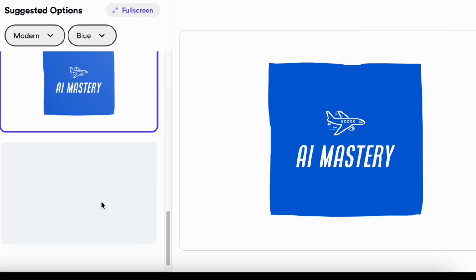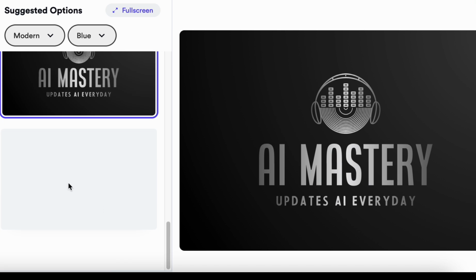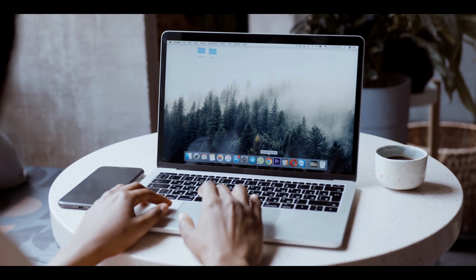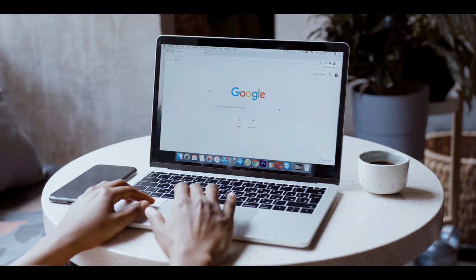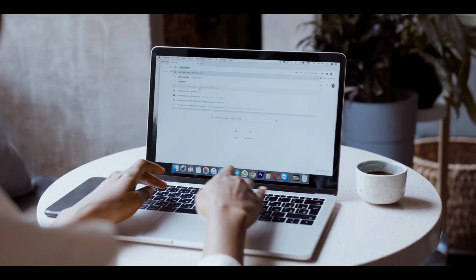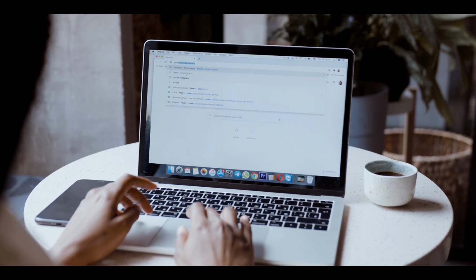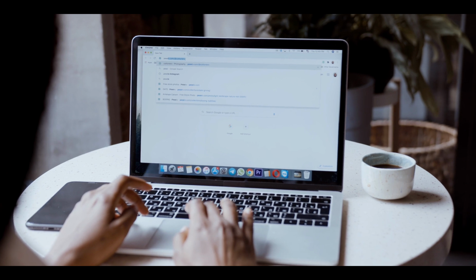Previously, crafting a business logo demanded significant time and financial investment. However, with the progression of artificial intelligence, a variety of AI-driven logo makers have emerged. These platforms can swiftly generate a polished logo for your business within minutes, and notably, several of these services come at no cost. Ultimately, this exploration will help you pinpoint the AI logo maker that best aligns with your needs.